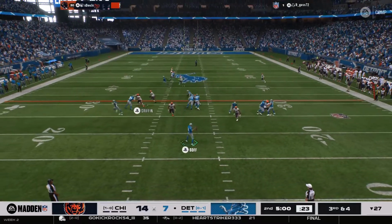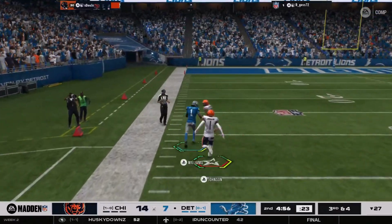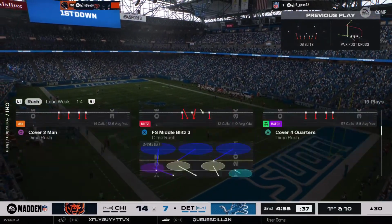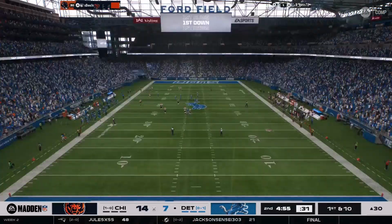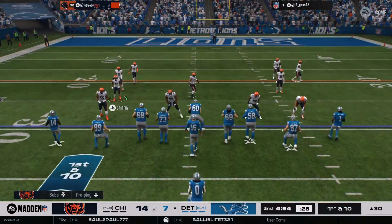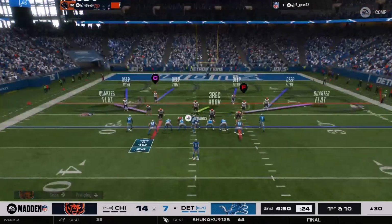On play action, Goff. That one on target to Williams. He's got it. And he's out of bounds, but all the way down at the 30-yard line. It is a huge play for Detroit. It's a gain of 43 yards. At the 30-yard line. They'll break the huddle. Coming up now for 1st and 10.